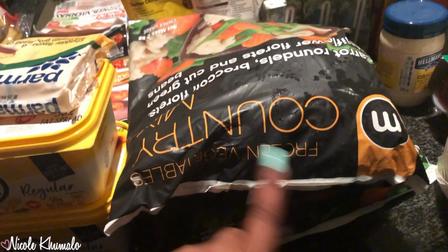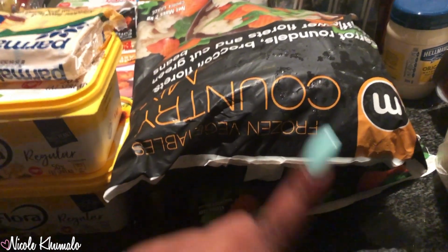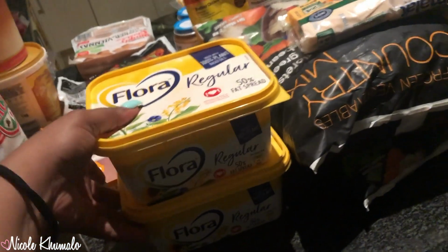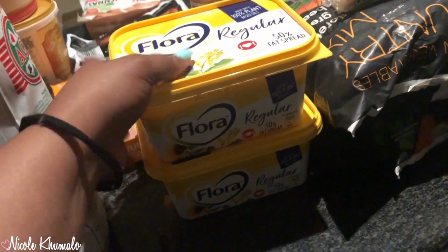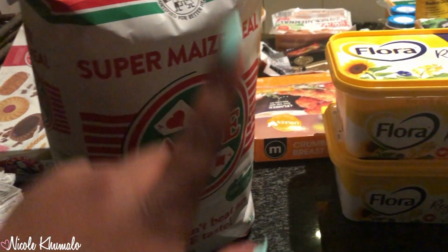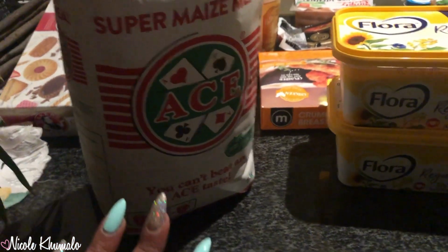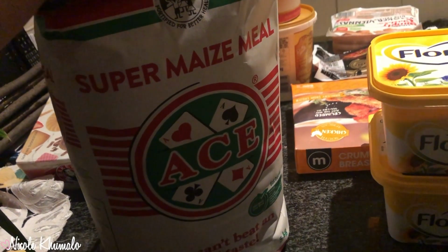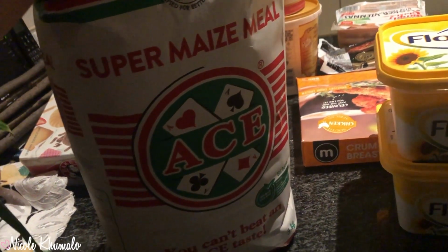We have these 2 packets of 2 kg country mix frozen vegetables. We have this cheese, which I really don't like, but my sister uses that for lunch. And then we have 2 things of butter because that was the special. And then lastly, we have maize meal. We probably eat pap once, maybe twice a month. If that month is really fancy, maybe twice a month. But then we'll have porridge maybe once a month if we're lucky.